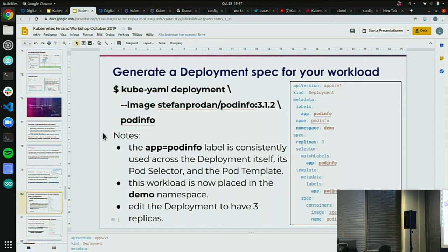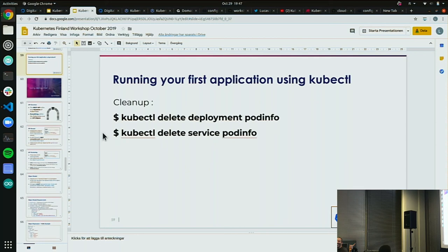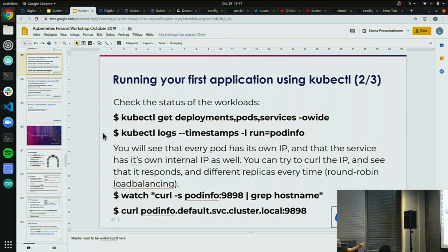Oh, that seems strange. If you do kubectl describe deployment, just deployment. So it takes a while for it to reach the end state. For describe pods, maybe? I don't know why this is. I didn't see anything.